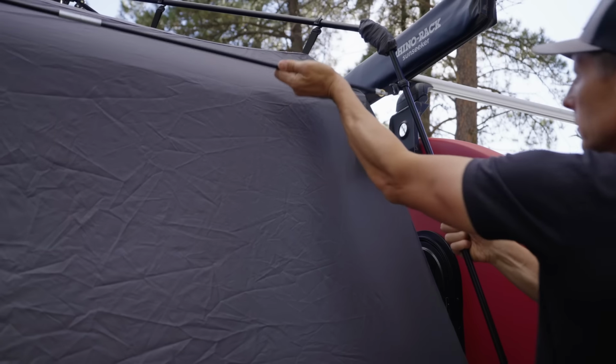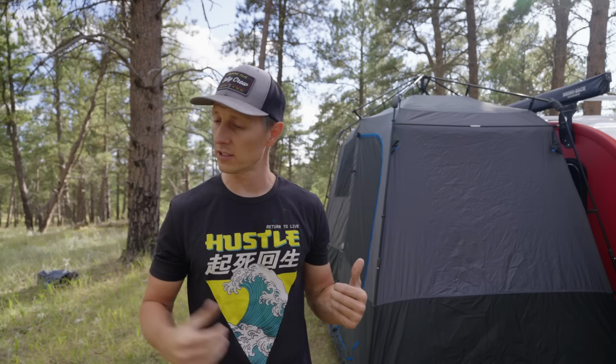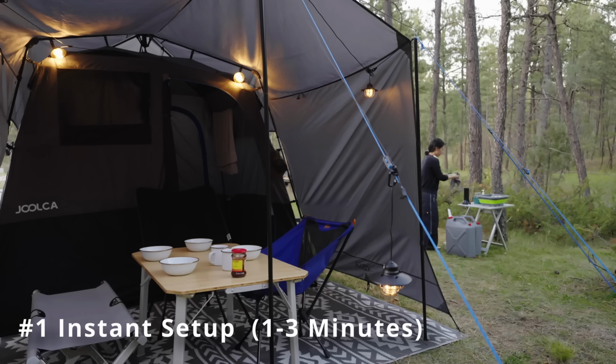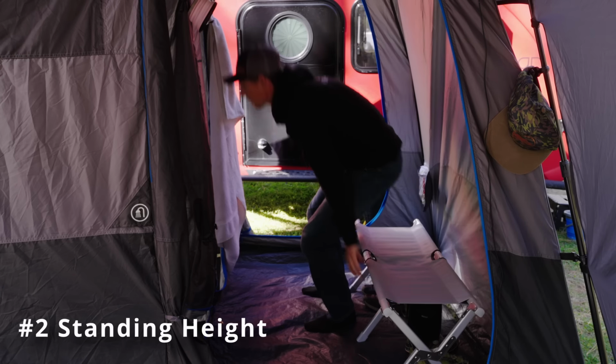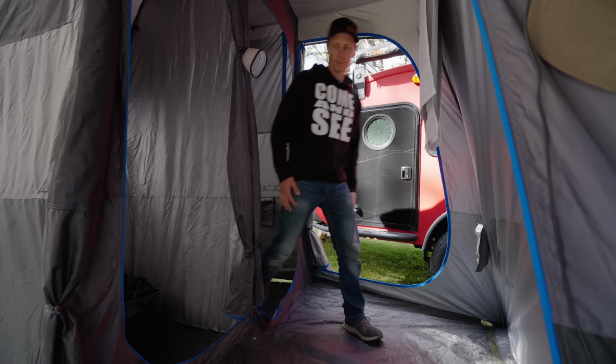There's a number of things our family actually requires for a side entry tent. And the first one is we're usually getting to the site late. We need to throw this up quick or get out of inclement weather, so an instant setup is a must. The next one obviously is standing height. That's what we're going to need going in and out of the trailer, doing daily activities in there. And then the third one is 2 doors.